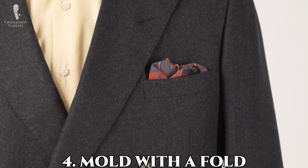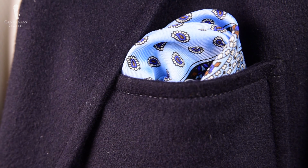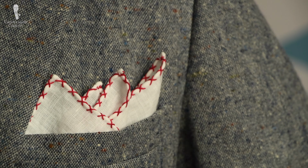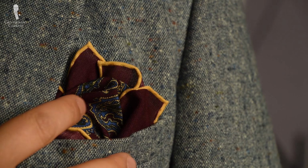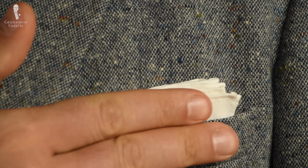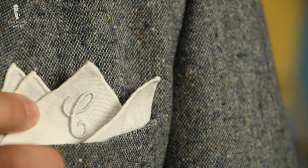Pointer number 4, mold with a fold. How a pocket square is folded also greatly influences its appearance. You can emphasize soft rolls or elegant points, control how much a pattern is displayed, and generally influence formality and mood. Folds are particularly important with simple weave or solid color pocket squares like white pocket squares. Because the square is plain, the details are made in the way that it's folded.